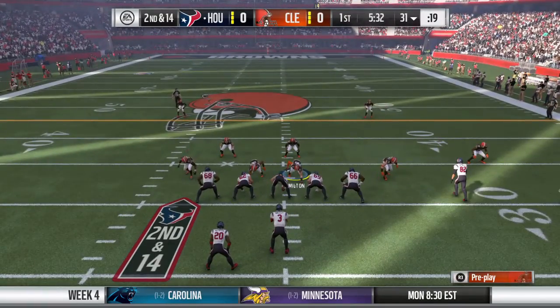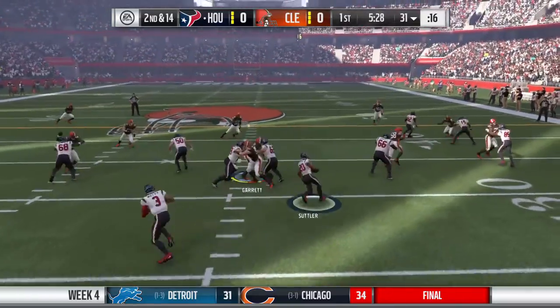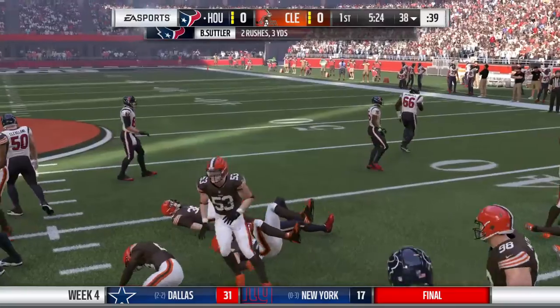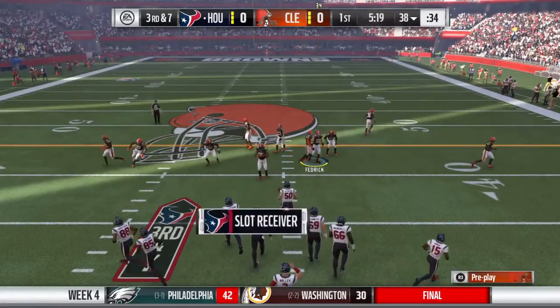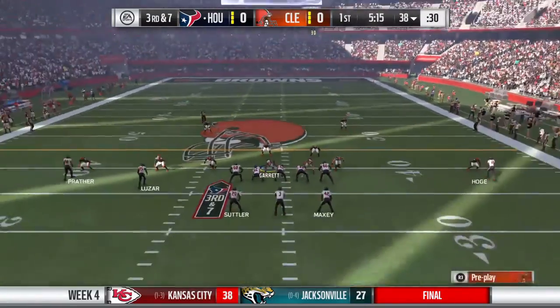Let's go! Green 39! They'll run it now out of the gun. And he'll work this one up to about the 38. So that one will get him halfway to the first down marker. 7 yards makes it 3rd and 7 now. A tough spot here on their opening drive. This is 3rd and 7.